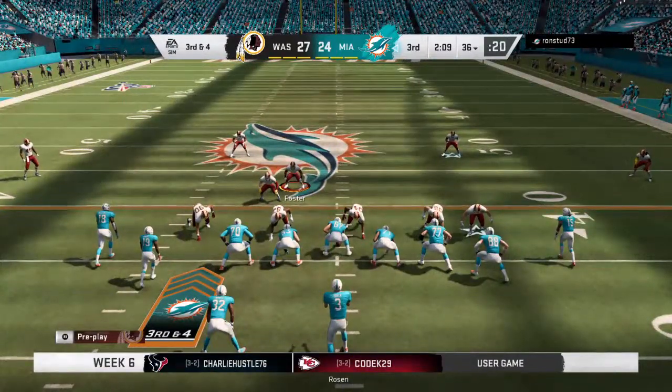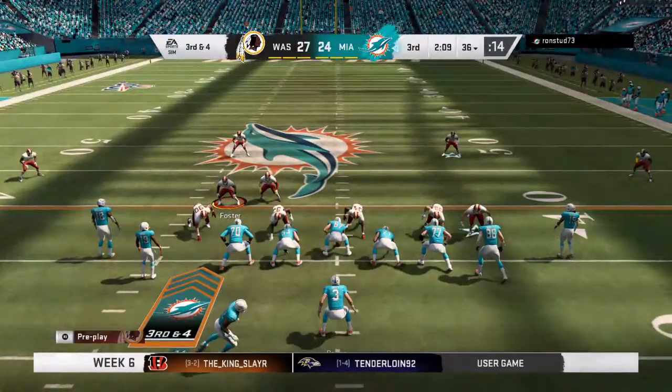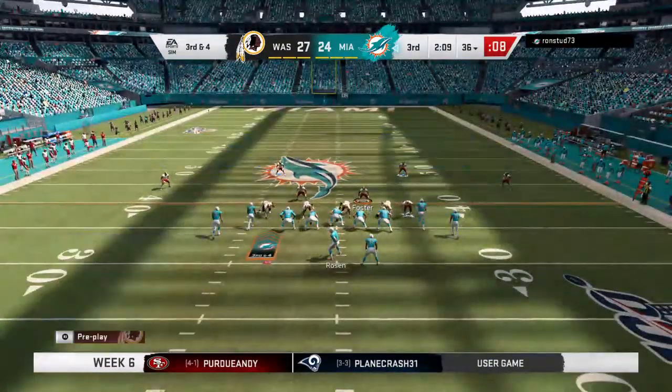Bang, bang. Showing up, showing up. 80. Mike 55, Mike 55. Monday. Our time, it's our time. Check. Greystone, Travis.